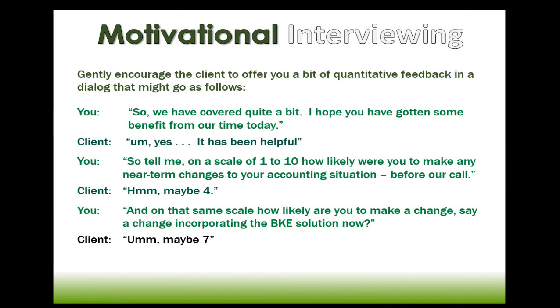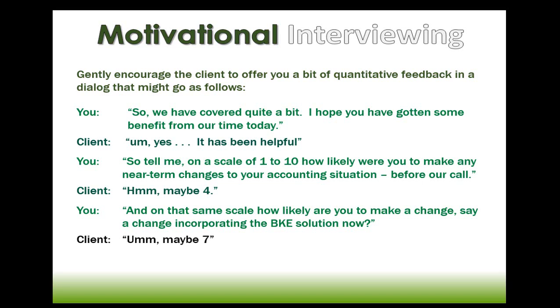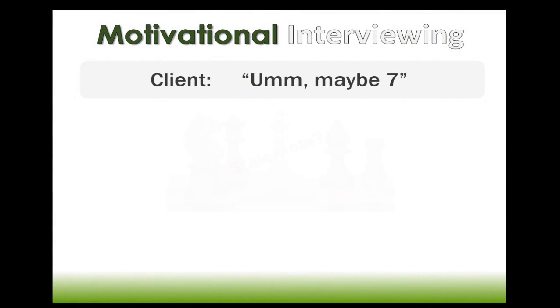So, we agreed as part of the agenda we would spend some time sharing some feedback, right? Well, I hope we have gotten some benefit from our discussion today. Client: Yes, it's been helpful. You proceed: So tell me, on a scale of 1 to 10, how likely were you to make any sort of near-term change to your accounting situation before our call? Client responds, maybe a 4. You continue: On that same scale, how likely are you to make a change, that is, a change incorporating the BKE solution now? Client: Maybe a 7.